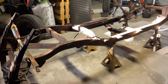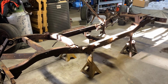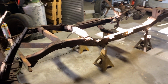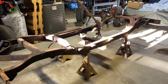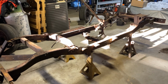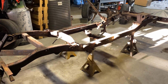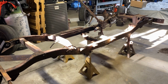And after the war, Ford said to hell with this, and they went back to making the luxury cars of the day, the cars they were really making money on, their bread and butter. Willys actually kept producing these for decades after the war. They saw a need for it. The GIs loved them. As they were coming home from the war, they wanted them for their ranches and their farms. So Willys kept making them.